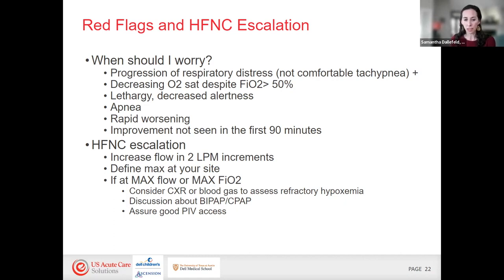And then consider a blood gas. This doesn't necessarily have to be an ABG. A VBG or a CBG will give you a ballpark on what their CO2 level is. And that is helpful to clue you in on whether or not they're keeping up on their ventilation. And then you'll want to think about BiPAP or CPAP if you're reaching those max flows. And I'll talk about that in a slide later on.